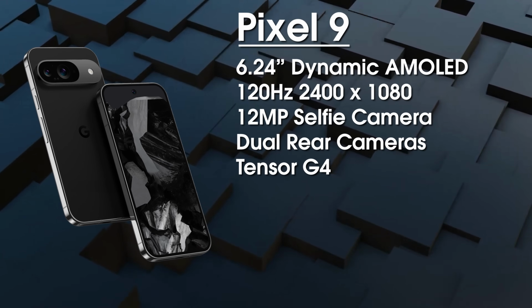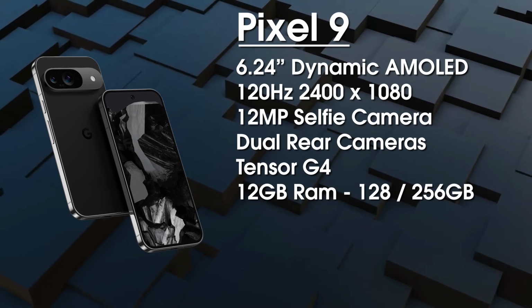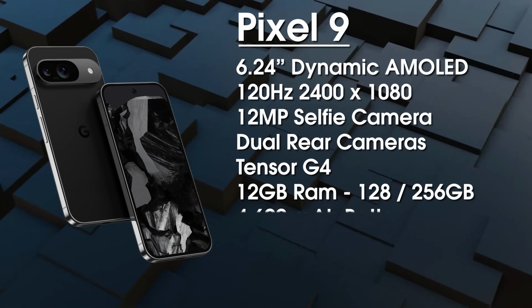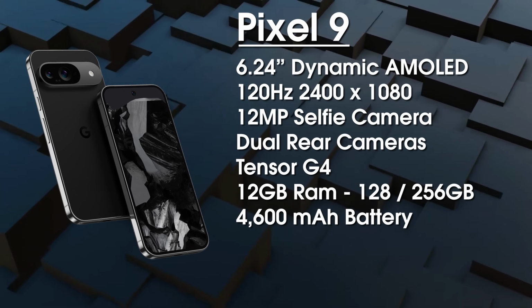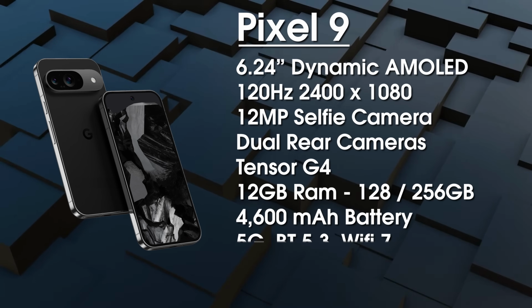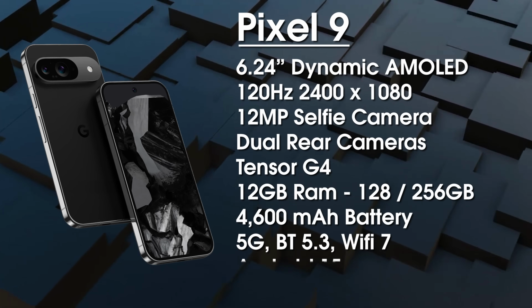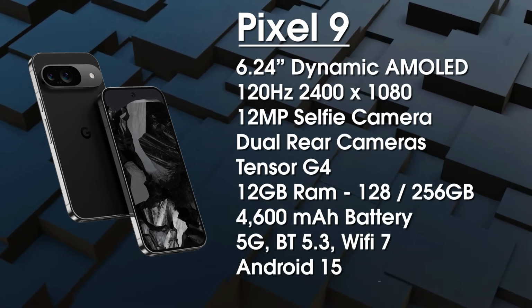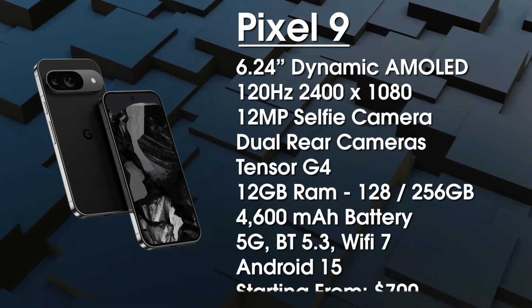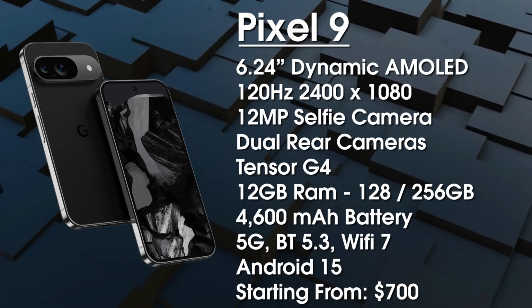We're expecting around a 4600mAh battery with improvements to fast charging, and while Google always play it fairly safe, we're hoping for at least something like 30 to 35 watts. We get 5G, Bluetooth 5.3 and Wi-Fi 7, and the phone is of course going to ship with Android 15. Now the Pixel 9 is launching in October, and we'll get more accurate details on the pricing as we approach the launch, but it's estimated it's going to launch around $700.